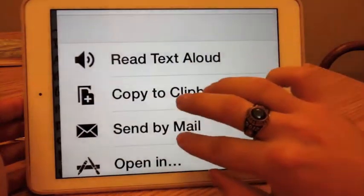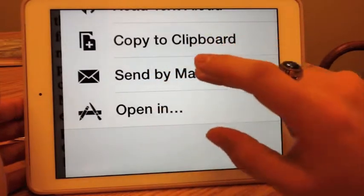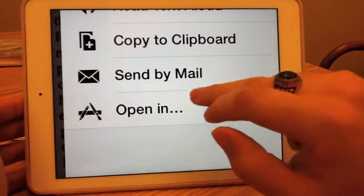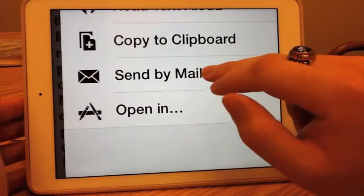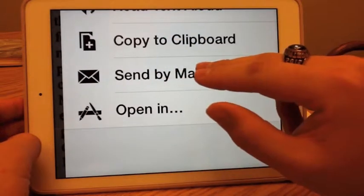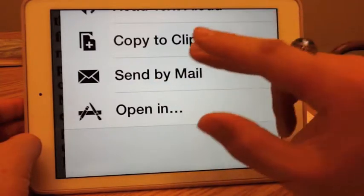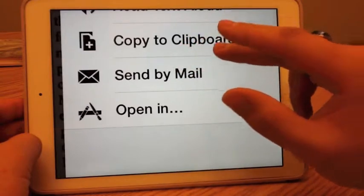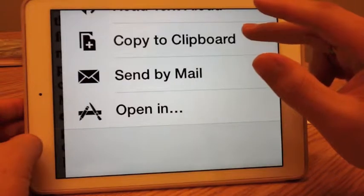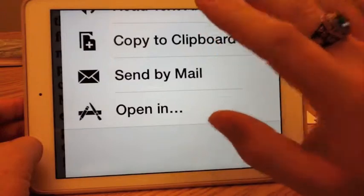So you have some options now. You have read text out loud, you have copy to clipboard, so you can paste it in a word processor or any other app, Notability, for example. You have send by mail, and you have open in. Now open in will output the scanned image to plain text, so you can open in Pages or Notability. You can export it as a text PDF plus image, so you can open in iBooks and get VoiceOver to read it to you from there, right? Because it's not just a plain pixelated image.